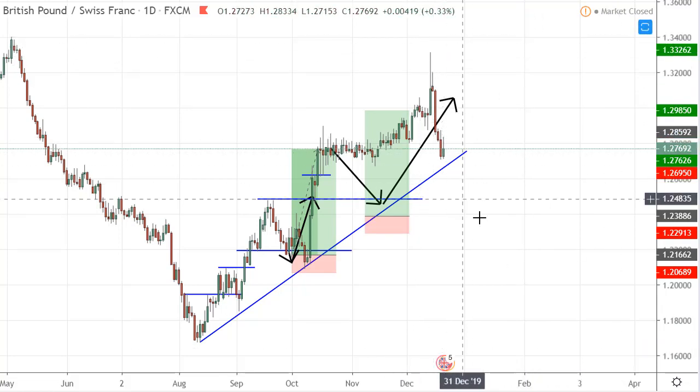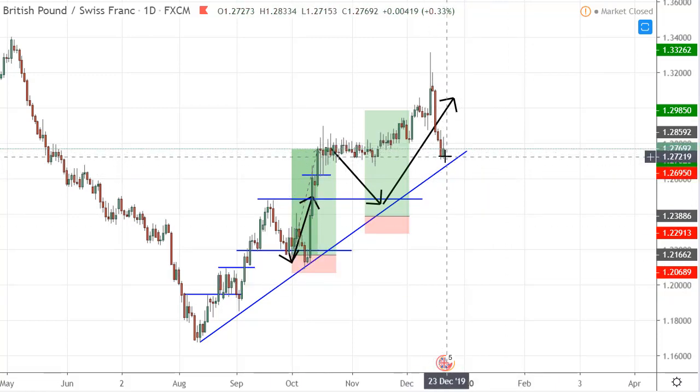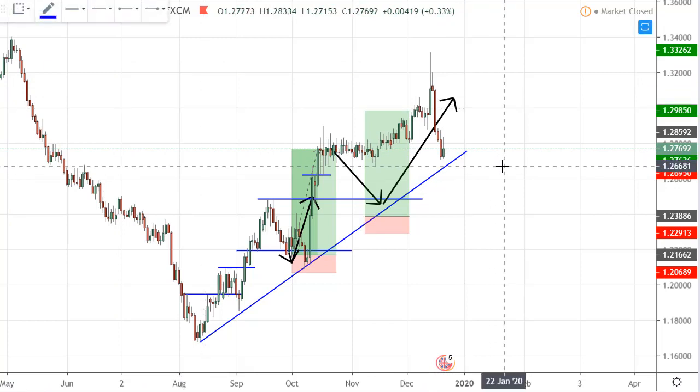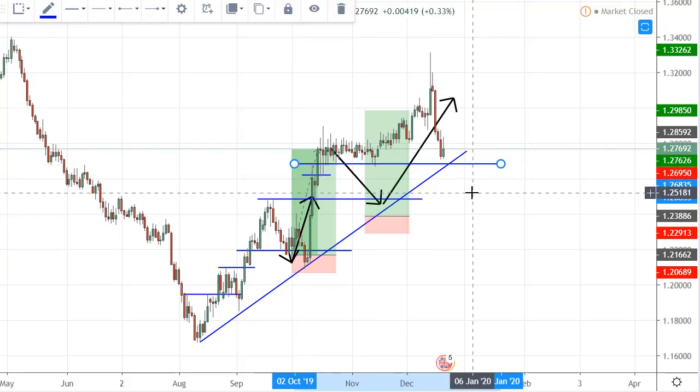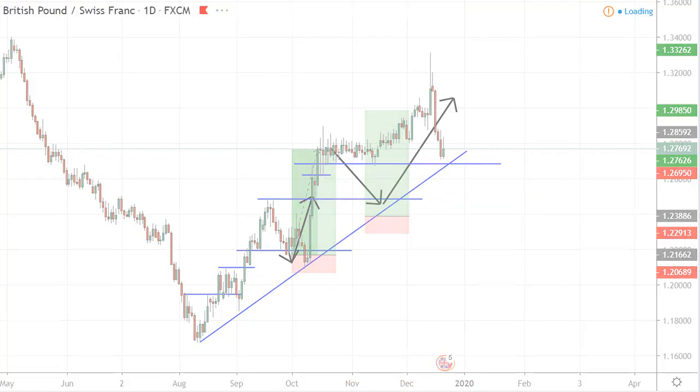All pin bars, all deep retracements. So this is a little bit further than the previous one. So let's see what we get from this touch of the trend line in combination with this support level that's in place here. Interesting to see what happens.